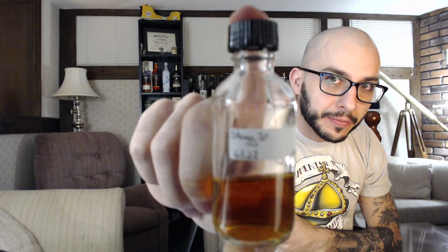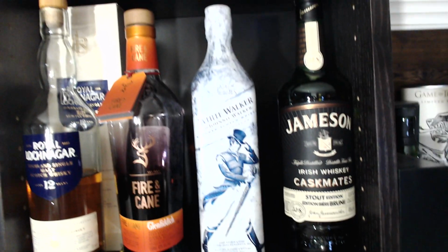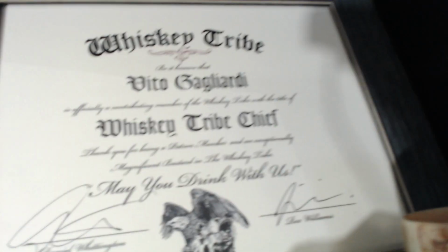Oh, Bourbon. Stagg Jr. One, two, three, jump!